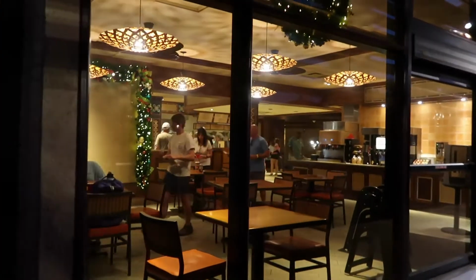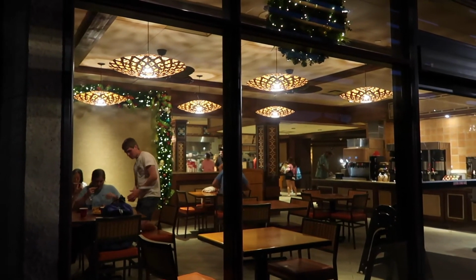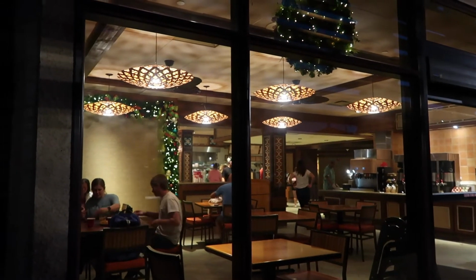So a quick little look in there. Pretty similar to the other counter service options you'll find in the other resorts, but they have a pretty good menu here. They do have some Polynesian-inspired food, so they have some lo mein entrees and fun stuff like that.